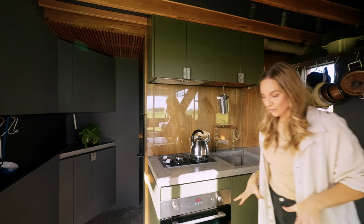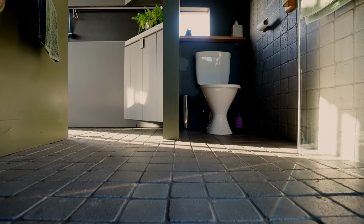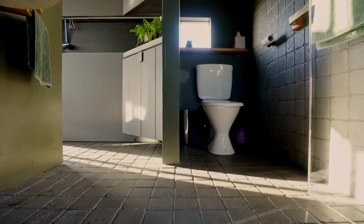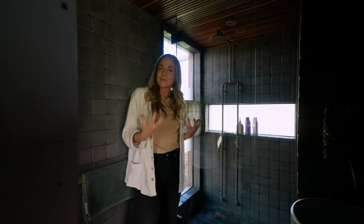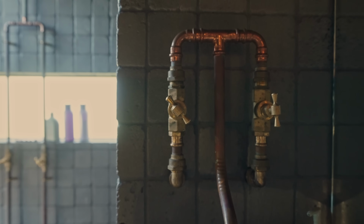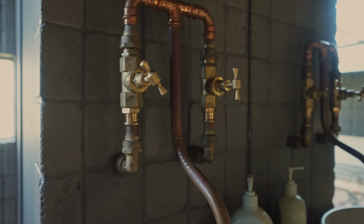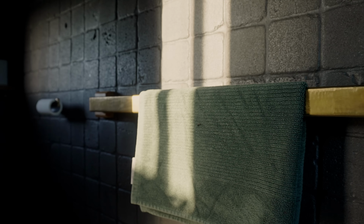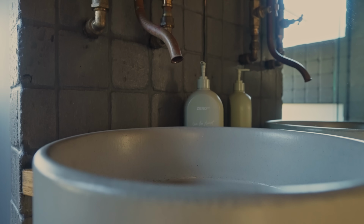Also on the floor, and I'm walking now in bare feet and it feels incredibly good, we've got these bluestone cobbles and they flow through into the bathroom. I really like the way they're on the floor and also on the walls. It feels very industrial. I love as well these copper pipes, like it feels very raw and rustic. But it is partnered with some recycled brass on the handrails, the toilet roll holder, and also the vanity.